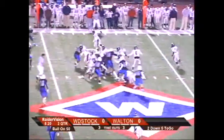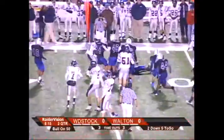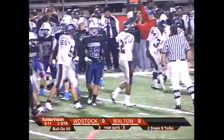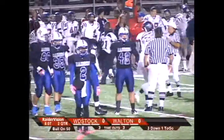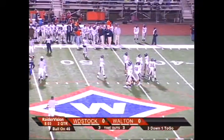Again, handoff to the right side. That's Scogan, spins off the first tackler and is met at the 45-yard line right near that first down marker. Might be spotted just a bit shy, but if so, it'll be 3rd and very, very short for Woodstock. That was Darren Blaylock on that tackle. Really nice, solid hit. Denied the first down.